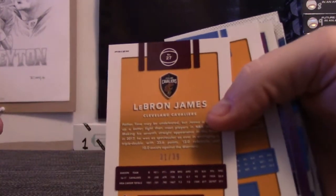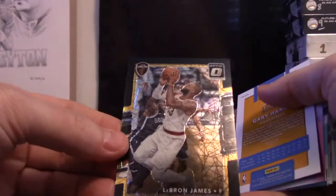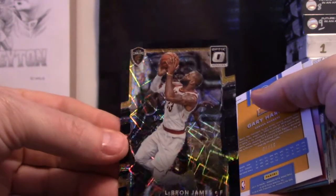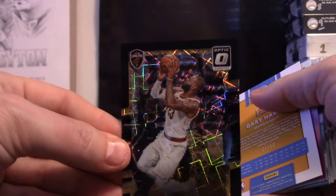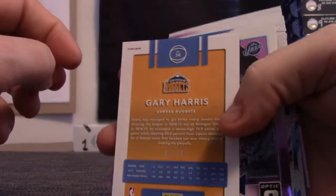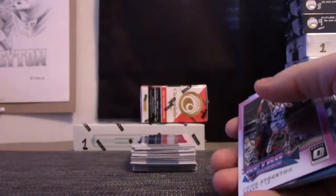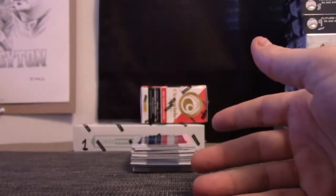LeBron James, 31 of 39. That's the black. Those are good looking cards. And 1 of 10, Gary Harris gold. So you got black and gold. Stockton, Bam Adebayo, James Harden, Dotson, and base.